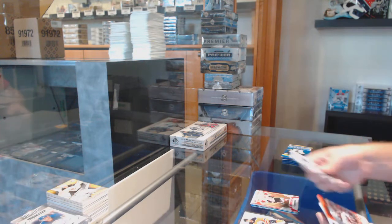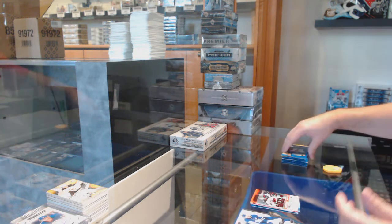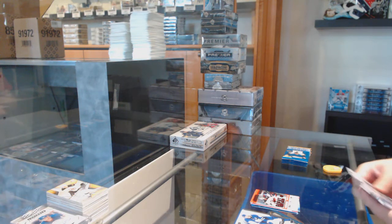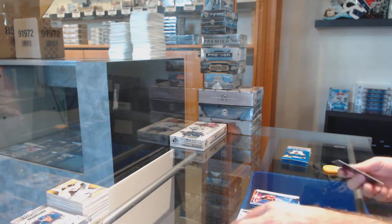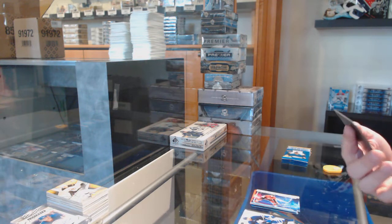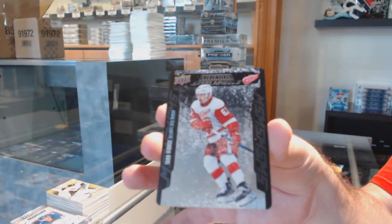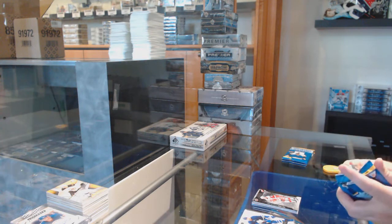Star of the night of Brännström. Another $99 red ticket for the Blue Jackets of Elvis. Elvis is all over credentials tonight. Brännström for the Sens, rookie signs, and a steel wheels of Hirose for the Red Wings. Taro Hirose for the Red Wings.